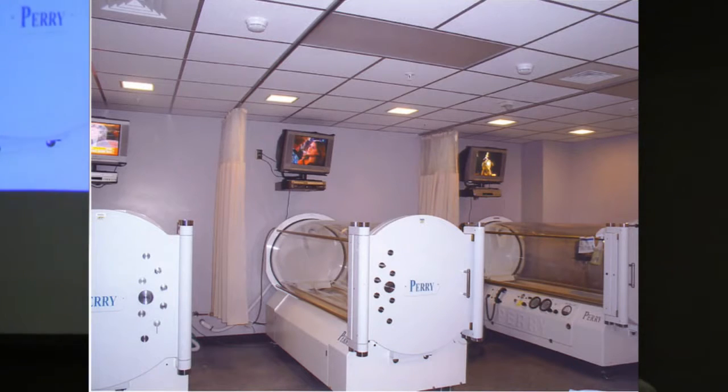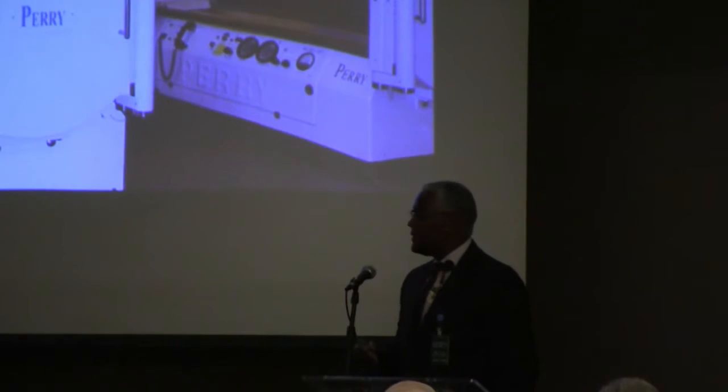This is a typical setup for a hyperbaric department. We have 3 monoplace chambers. You slide in, you close the doors, you turn on the switch, and you start increasing the amount of oxygen in the chamber until you get the patient down to the depth that you're going to treat. That's typically 2.4 atmospheres for 90 minutes. That's how we typically treat.